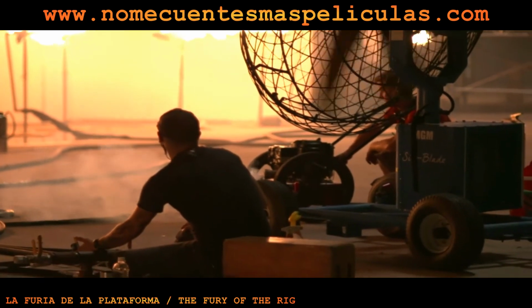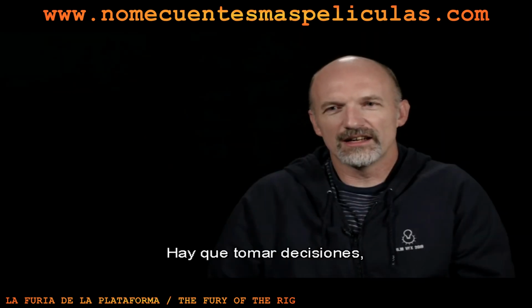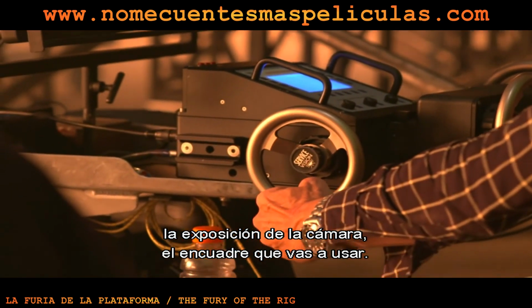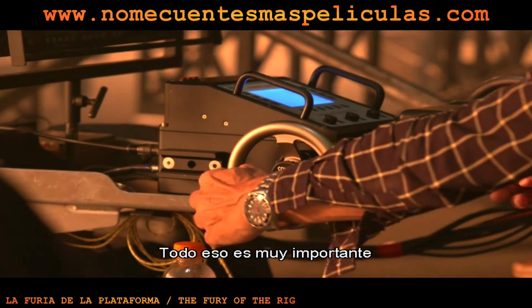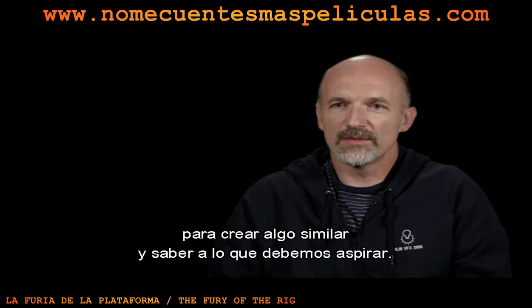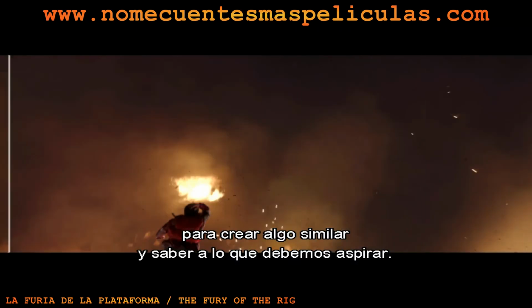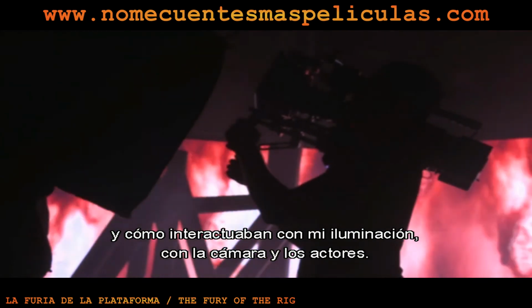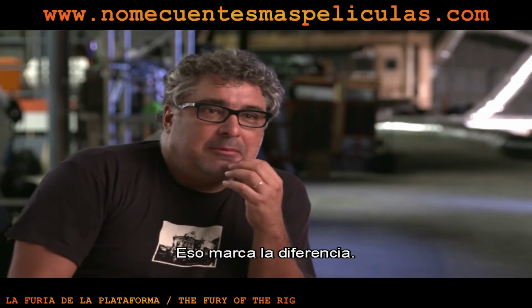So you have to start making decisions out there of your exposure of the camera, what you're going to frame for. All those things are really important when it comes to the final product, and especially for us to give us something to match to and something to tie into. What I love most about this process is those practical effects and how it interacts with me, with my lighting, with the cameras, and with the actors. And that makes a huge difference.